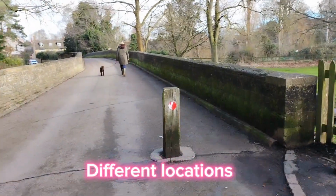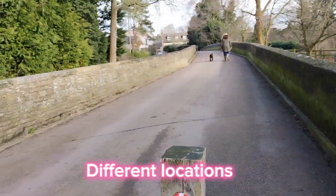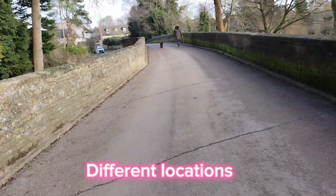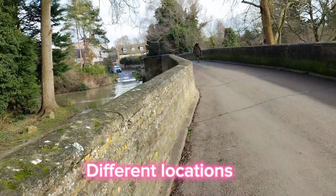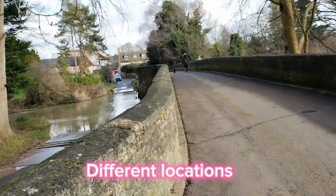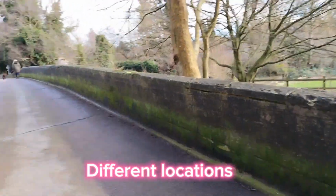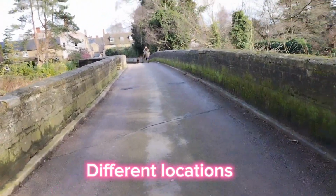This is actually the bridge, where the cars are driving over now, because it's been closed off. I was looking forward to filming here. So it's a walkway as well as driving. It's a lovely bridge. So it looks like the residents have closed it off. What a shame. But there you go.